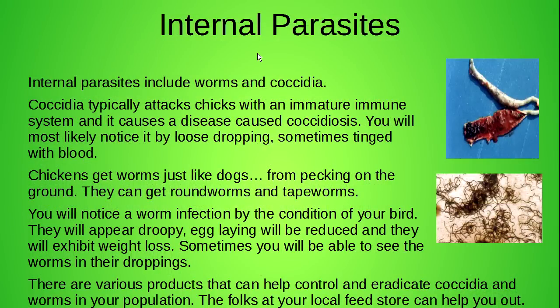Then the last category is internal parasites. The typical internal parasites are worms and coccidia. Coccidia typically attacks chicks, young chickens, because they still have an immature immune system and they are susceptible to getting the coccidia. It causes a disease called coccidiosis. You will likely notice this disease by loose droppings, sometimes tinged with blood. This is the inside of an intestine of a chicken infected with coccidiosis.